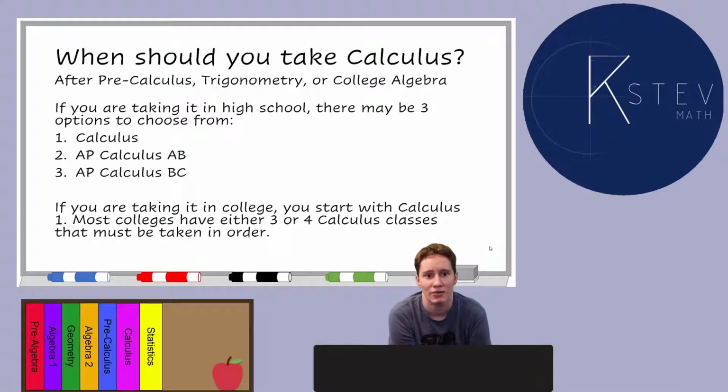So if you're at the point where you're starting to think about what you want to do for a career or for a major, that's the time to look at it and say, would AP Calculus help me? And I think most of the time it would. Even if it's not a math-heavy field, wouldn't it be nice to not have to take any math in college if that's the case? So that is when you should take calculus and why you should take calculus.